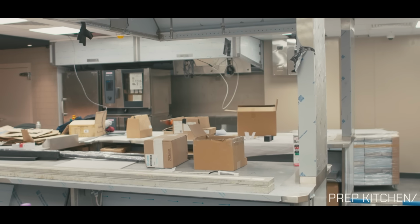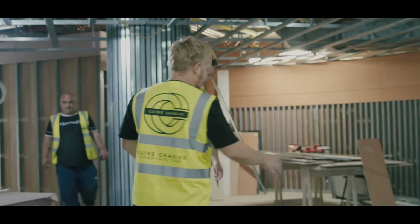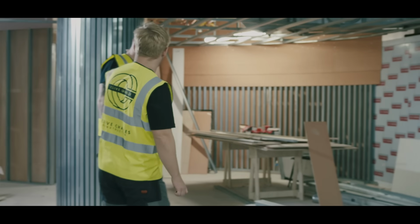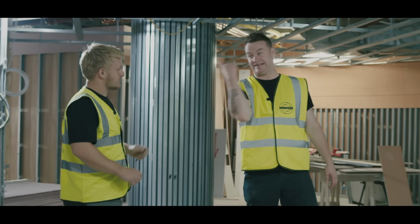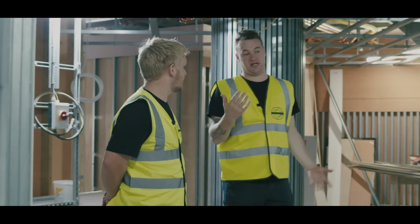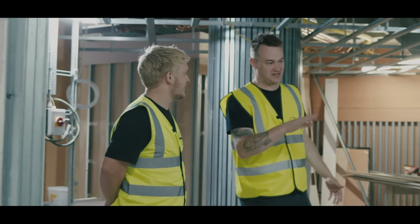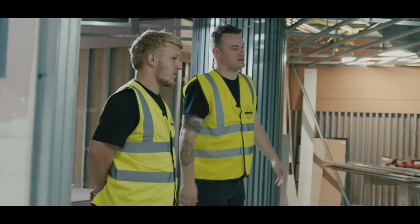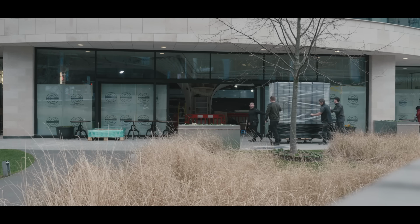From back here, this way is all kitchen. And then on this side, we're gonna have a sweeping curved table. The interesting thing to note is that you're going to be able to see straight through. All the chefs are always on show, so there's no hiding anything. It's completely transparent. So yeah, I'm a bit nervous about that, to be honest.